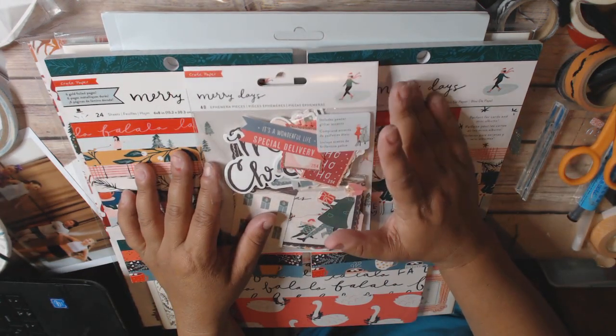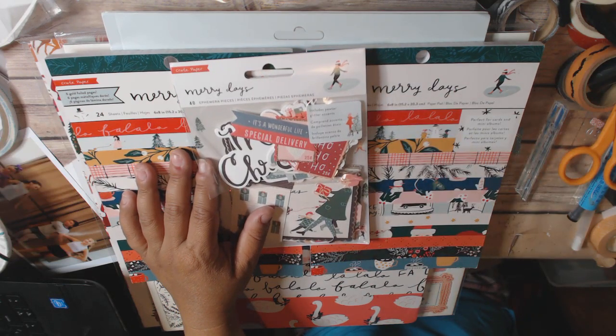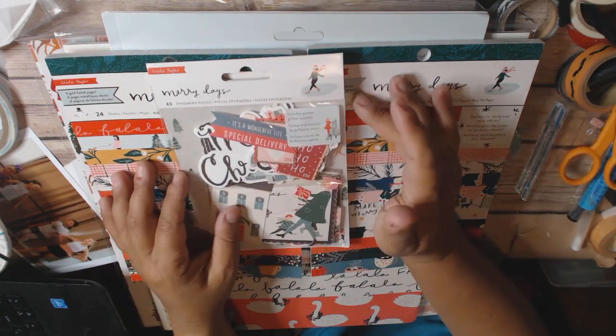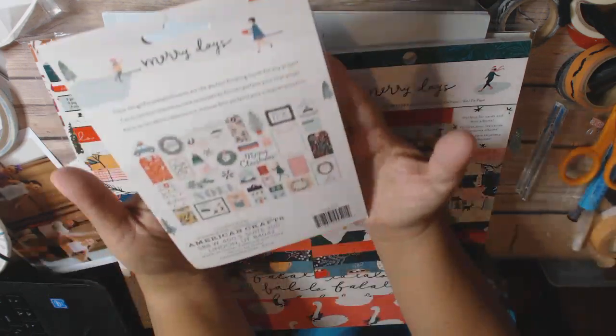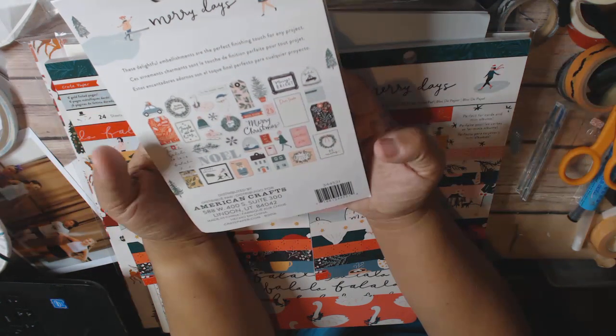Okay, so they also have this collection. I did not get it because it's so expensive. Was the washi? They had something else that I thought was really expensive, and I just didn't get it because I'm like, I'll just make my own embellishments. But this has glitter on it, and really, really fun. Has tags and things like that.